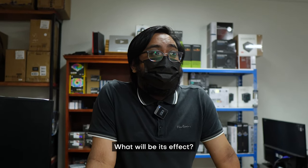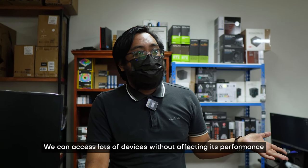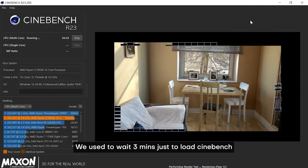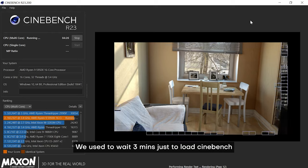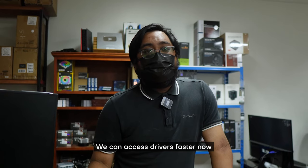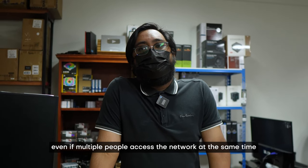Ang effect doon, number one, kaya namin na mas maraming devices na nag-access na hindi naapektuhan yung performance. For example, maglo-load ka lang ng Cinebench. Minsan umaabot sa amin ng 3 minutes just for loading Cinebench. So, yun, faster load times. Pag kailangan namin mag-pull ng drivers para mag-install, drivers are notoriously large in file size. So, madali siya mag-copy-paste para mag-install. Mas mabilis. Kahit sabay-sabay pa yun.